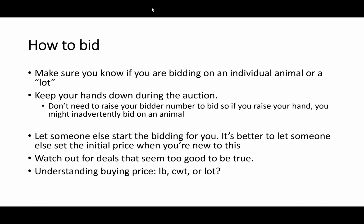Now, also understanding the buying price. Depending on the auction house, or what the auctioneer is selling as, it can be by the pound, by the hundredweight, which is CWT, or by lot. So match that up with what your budget is, do some math, have a calculator. They're selling for $1 a pound or $1 a hundredweight, or whatever the case may be. That's something to look out for.